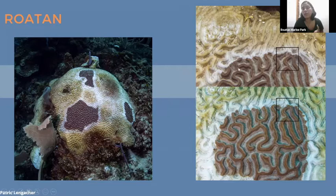So I would recommend if you see colonies that look suspicious, again, take a picture, note the dive site, email us at sctld@roatanmarinepark.org. And also, if you are a dive professional diving frequently, make sure to go the next day, see how rapidly the disease is progressing.